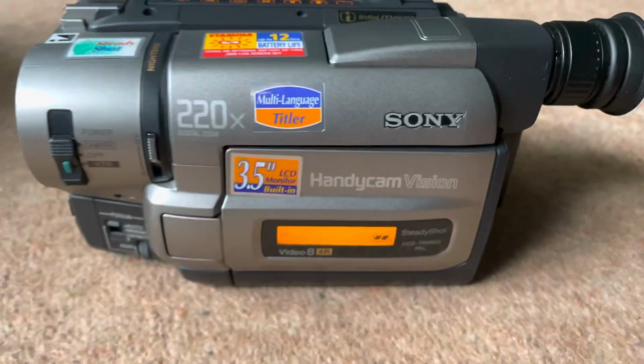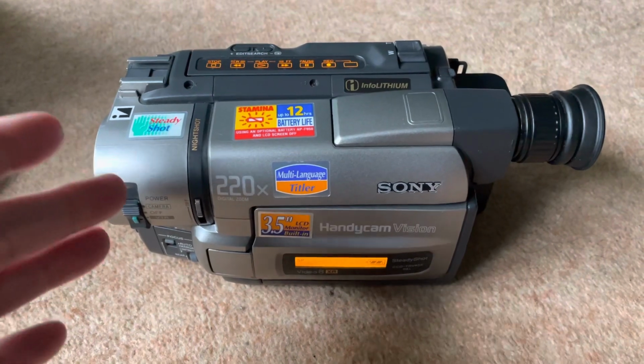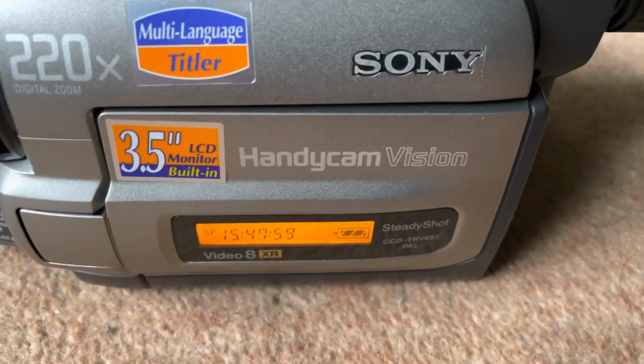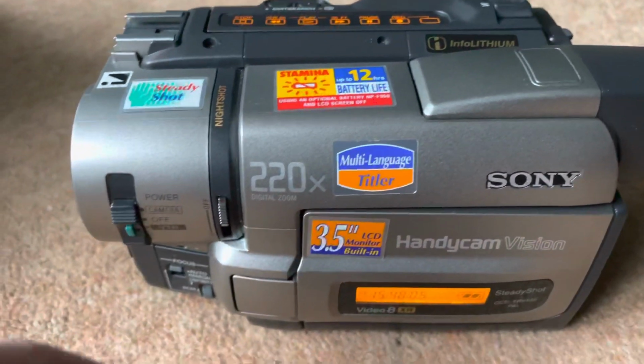Strange, this model and the number, because I've had a 48 some years ago, with very limited features compared to this 45 model, which has a huge 3.5 flipping out screen, as it gladly states there. Digital zoom's high, but nobody cares about that.